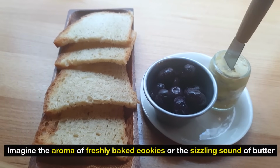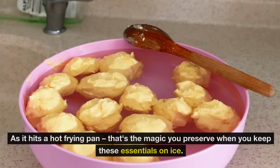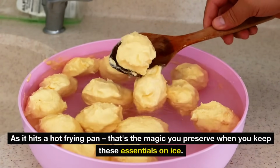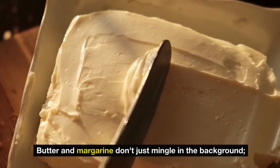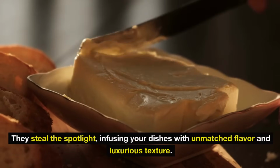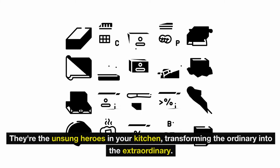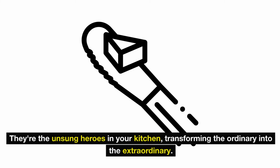Imagine the aroma of freshly baked cookies, or the sizzling sound of butter as it hits a hot frying pan. That's the magic you preserve when you keep these essentials on ice. Butter and margarine don't just mingle in the background. They steal the spotlight, infusing your dishes with unmatched flavor and luxurious texture. They're the unsung heroes in your kitchen, transforming the ordinary into the extraordinary.